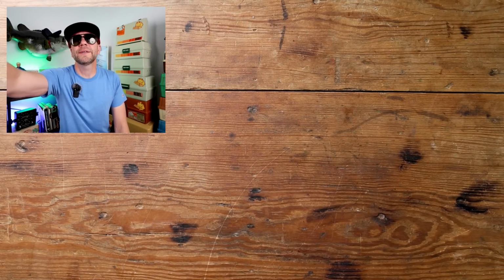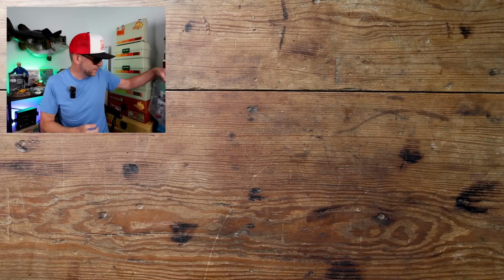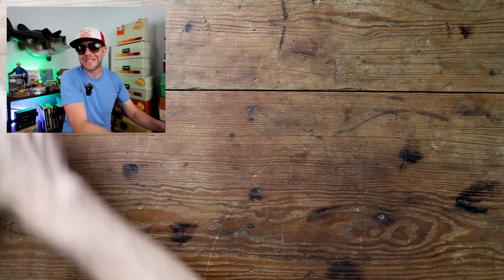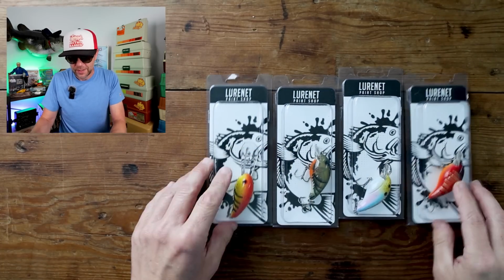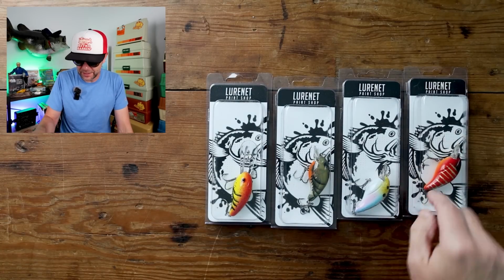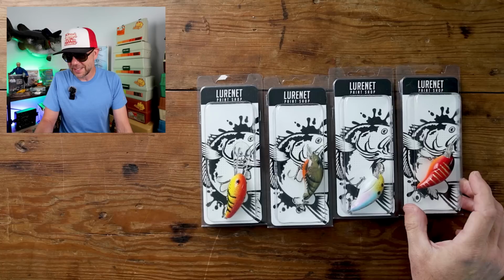Moving on down the list. All right, so number 8. We're gonna stick with the lurenet website for the next like 3 auctions after this. But this one is a lot of 4 different Bandit crankbaits from the lurenet paint shop that are, well, of course, sold out, probably by a year or 2. So here are 4 pretty sweet looking Bandit crankbaits. We've got 3 of them in the shallow version, 1 in the deeper. And we'll go ahead and look at the sizes and the colors.